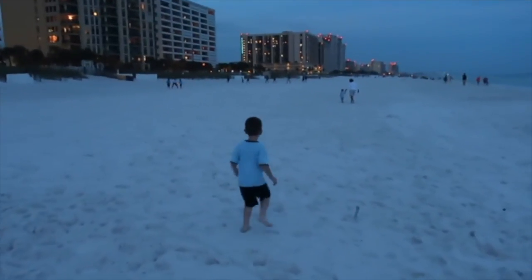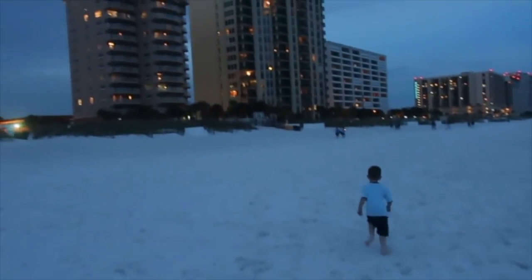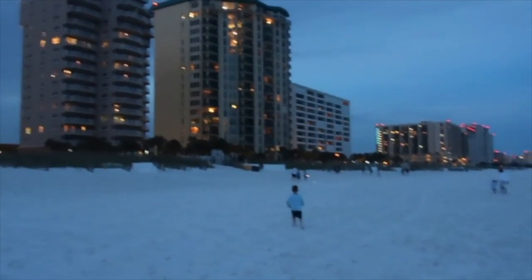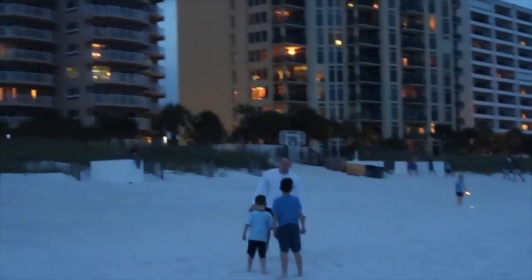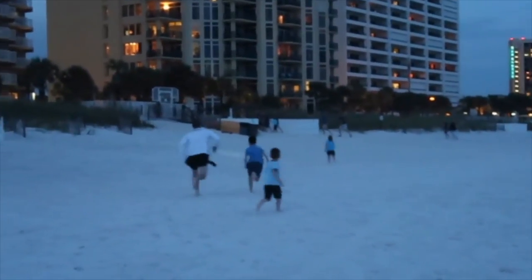Welcome back to our condo after a really nice evening walk on the beach. So nice. Our condo is right there. It's called Destin Towers. Look at them, they're so silly. They've been having races and stuff. There they go.